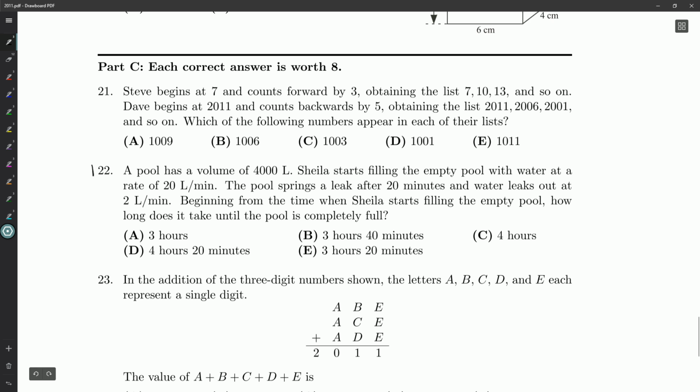Root Beer here with question number 22 on our 2011 Grade 7 Gauss. A pool has a volume of 4,000 liters. Sheila starts filling the empty pool with water at a rate of 20 liters per minute. So it should take her 200 minutes to fill the whole thing. Just thinking aloud in my head as I read.